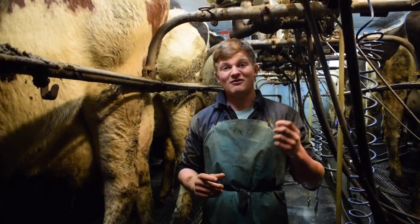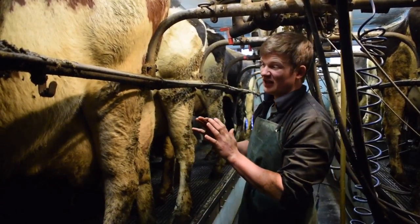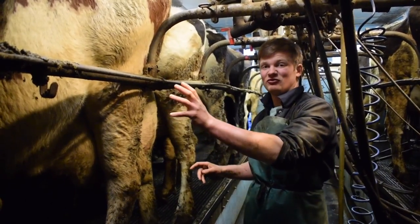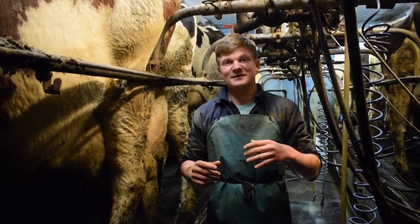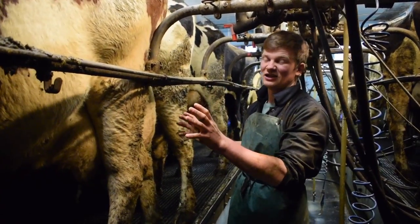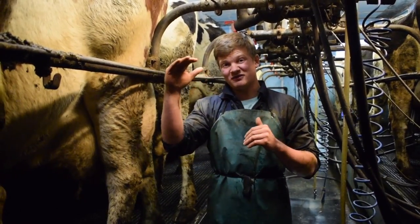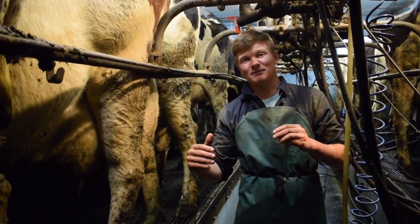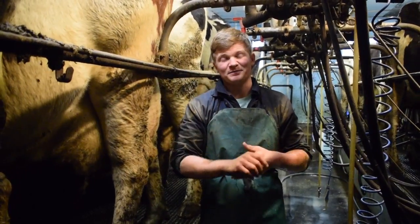We get tested every week, randomly. I don't know when I get tested. We check our cows monthly. We take a sample from each cow and get sent off to a lab, and it comes back 2 days later. We can see what cow's got a high cell count, which is how much bacteria is in each cow. And if one of the cows has got a bit of a spike, we'll keep that milk out and we'll feed it to the calves to make sure it doesn't go into the bulk tank.